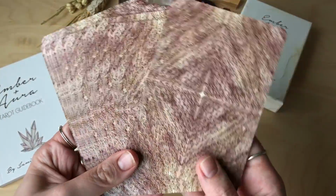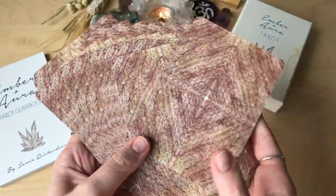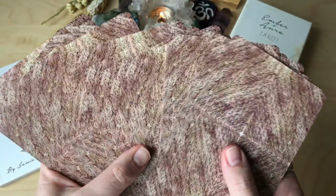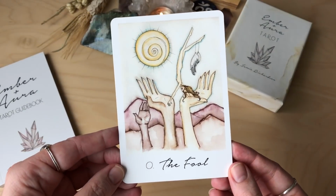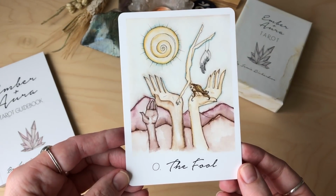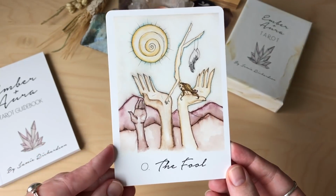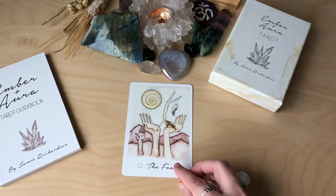So these are the backs. They are reversible. It comes with a glossy finish, so it will fan out very well. The cards are a larger size, bigger than normal tarot card size for sure. The Fool. I fell in love with this deck when I saw it on Instagram, and I had to reach out to Jamie and say, can I share this with my people?